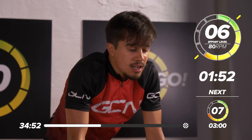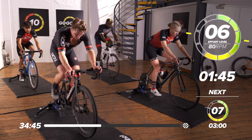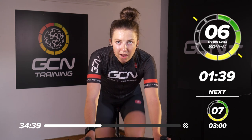Remember, if you want to, just get out of the saddle, a little shimmy around. Then get back in the saddle, find your rhythm. Keep an eye on your cadence. You want to keep a nice, consistent effort throughout these 2 minutes.